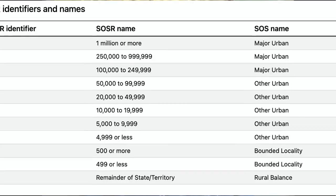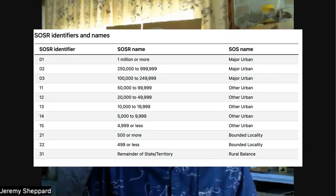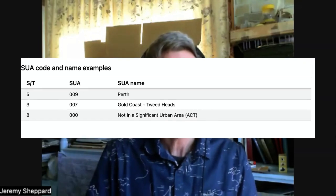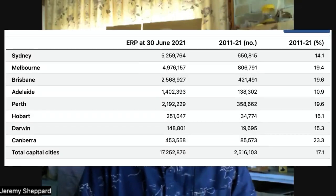For example, Gold Coast Tweed Heads includes Tweed Heads. You've got Canberra Queanbeyan, which crosses state boundaries as well. You've got the Newcastle Maitland area is a significant urban area. So it's not necessarily just a city, but they try and clump together a whole bunch of suburbs where there's a concentration of population. And that's when I'm talking about this economic diversity.